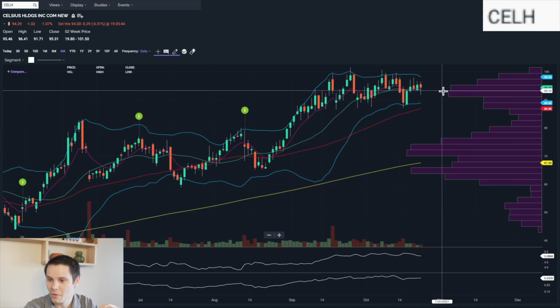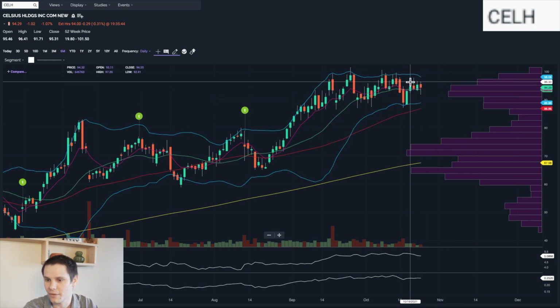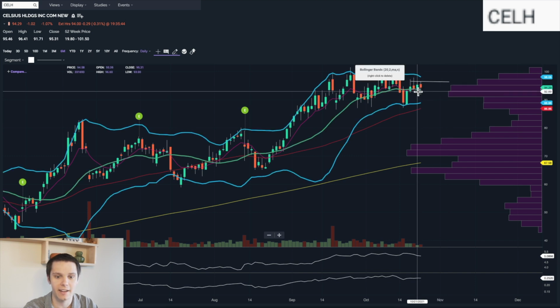We found buying support right at the end of this volume profile here, and then we still closed above the 20 and above the 8-day exponential moving average. With this, we have a 2-day pivot to work with, lower in the base. So a break over Thursday's high, 96.60 would be a potential buy point, or Wednesday's high, 97.85.